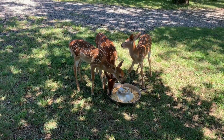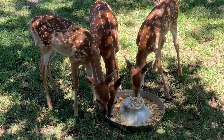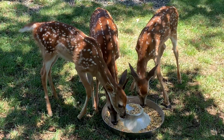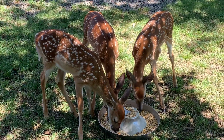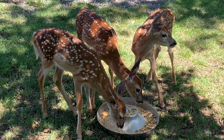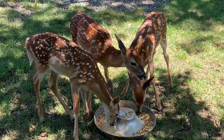So they are definitely learning to eat regular deer food and be on a regular deer diet. That way they will grow and not be so dependent on Mama's milk. She's getting a little cantankerous about feeding them very much anyway, so I don't think it'll be long before she will wean them. But we'll be ready to live on real food when she does. Aren't they sweet?